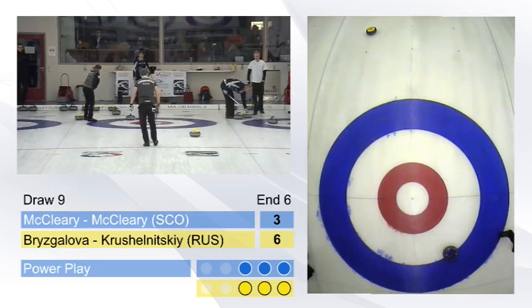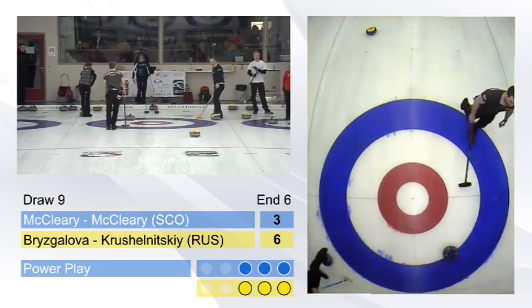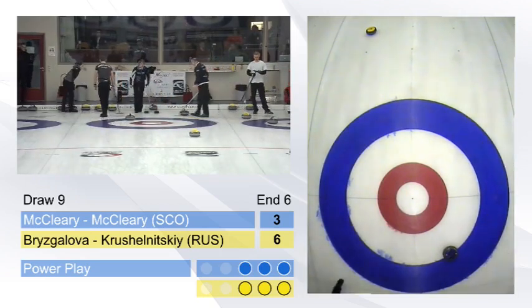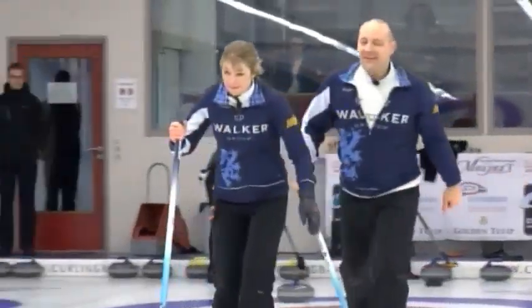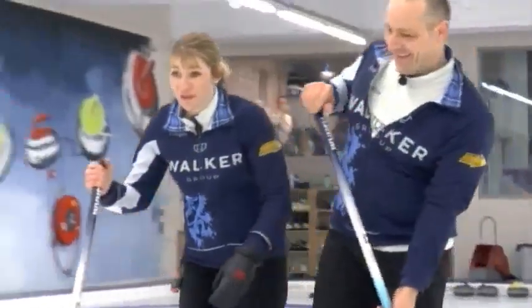Sorry. It does remove, makes a double, removes the two blue, rolls out, and leaves Scotland sitting one at the back of the eight-foot there.